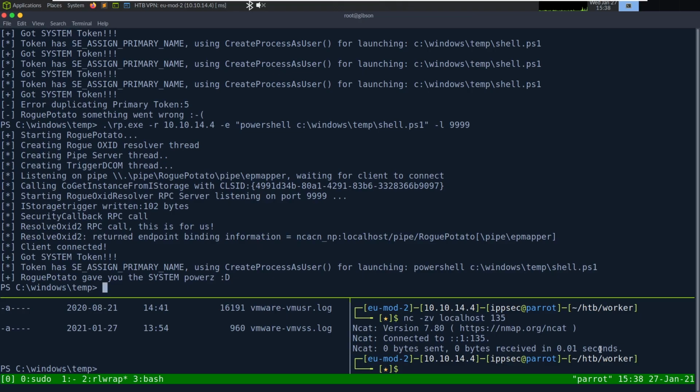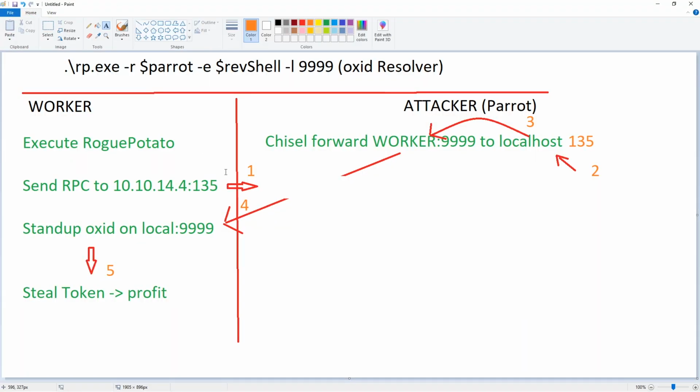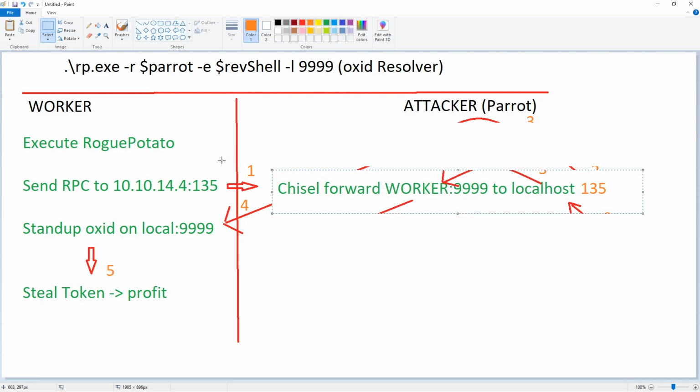So again, if we go back to our beautiful Paint, send RPC to that, and that is mapped to Chisel, forwarded to worker 9999.